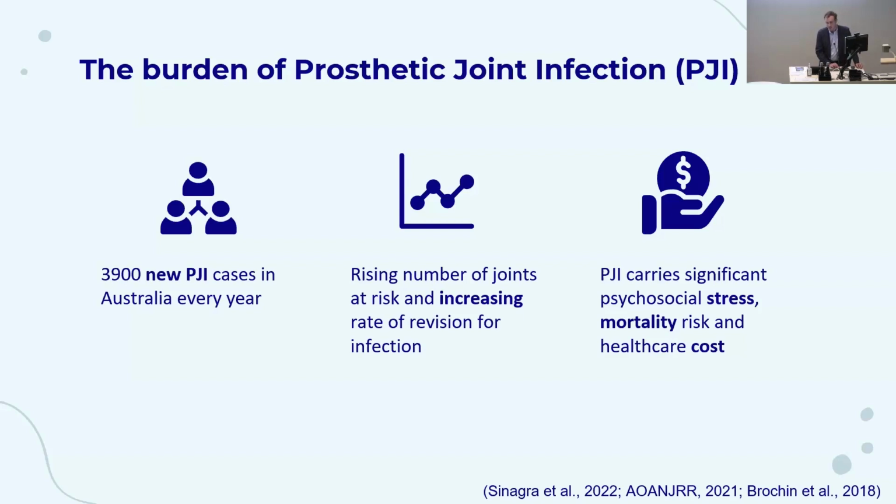In a Queensland-based study in 2013, the direct costs of PJI treatment were estimated to be between $20,000 and $45,000, depending on the particular treatment protocol that's used. And US studies today are estimating up over $200,000 for the more complex.